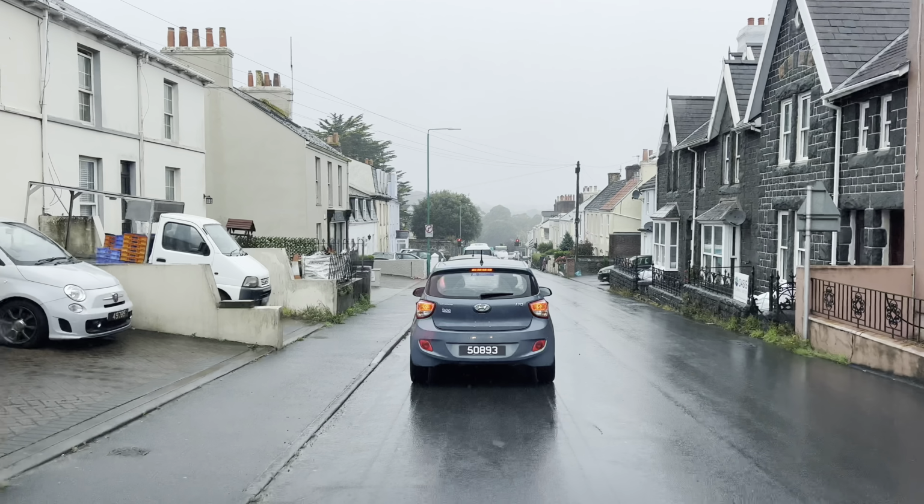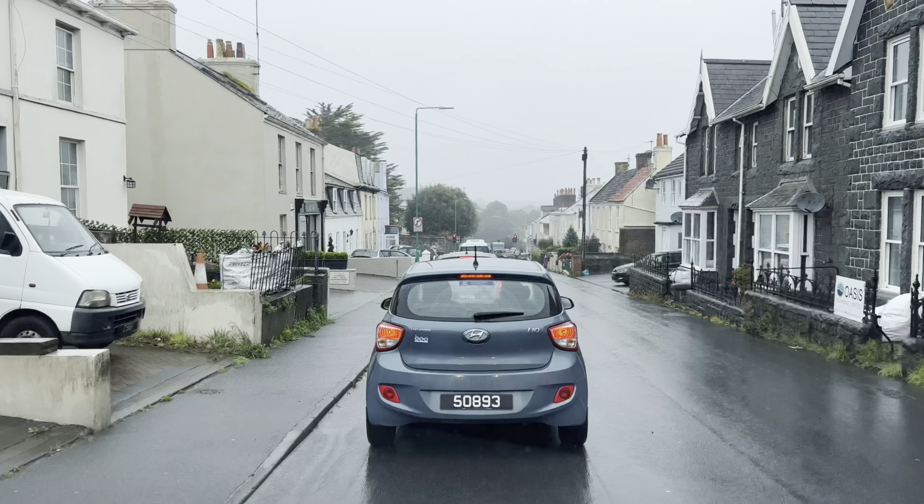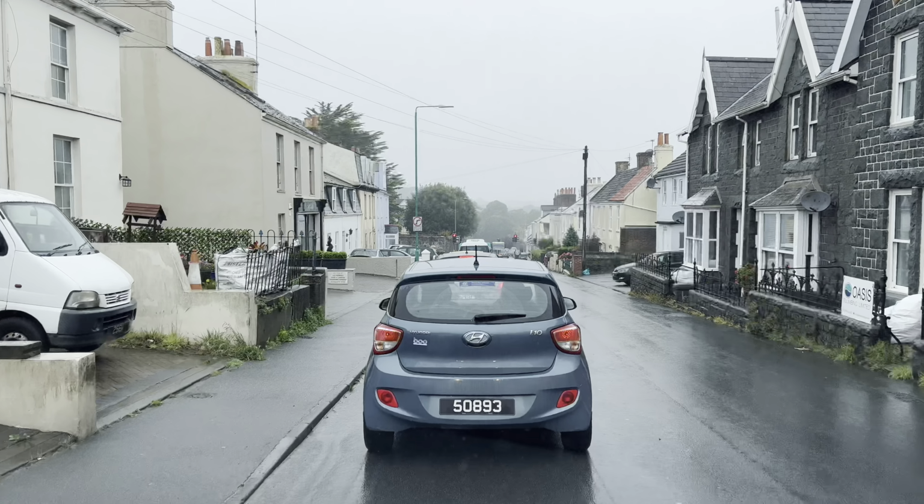I sort of did this route just to show you a route. It's not the only route. But hopefully this won't be for too long. But the weather is pretty miserable now. So let's see if we can get there.